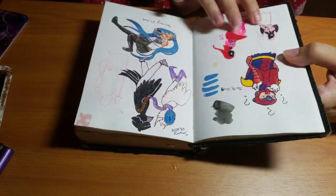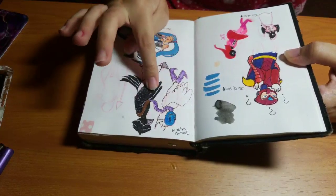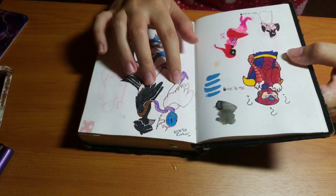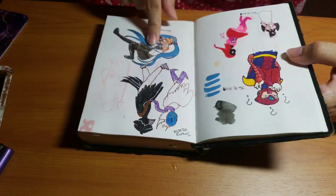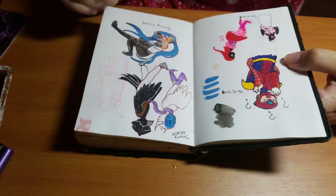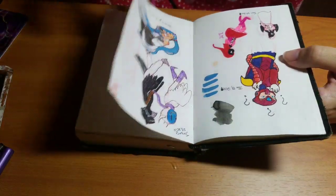So I'm going to draw actually for Inktober. Lonnie and Ren, who are my bird and monster characters, they're going to be in Inktober as well. Hatsune Miku, because I really wanted to draw her, and she's actually on my TikTok. That's a random sketch of what is going to be a bee.